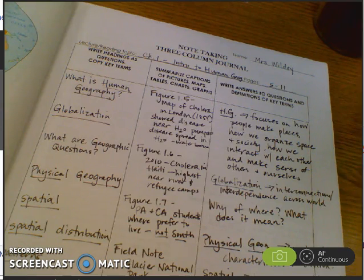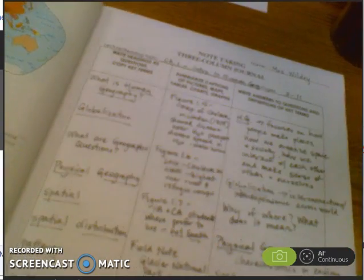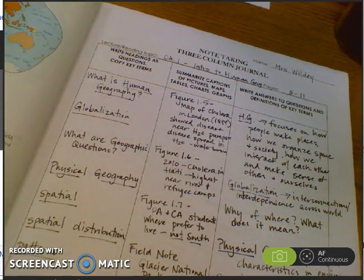And then the rest of it is going to be mostly vocabulary. Like I said, there's a lot of vocab in this section. I think you're probably going to need more than one page to do all of the questions and answers from this reading. So please don't assume that just because I gave you one-sided notes of three-column journal notes that that's all it's going to take to do pages 5 through 11. I think you're going to need at least two, maybe even three, depending on your handwriting and how much help you need with these terms.